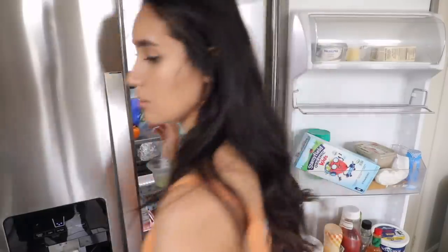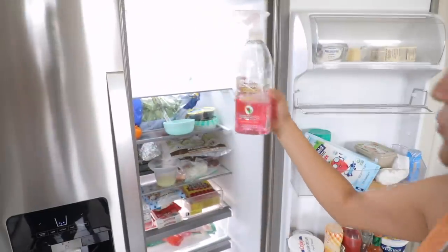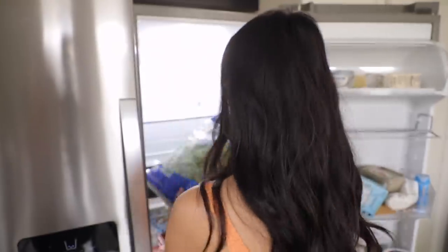Okay, so the first thing I want to do is clean out my fridge. I'm going to be taking basically everything out of the fridge because I want to wipe it down. I'm also going to be looking at all of the food and seeing what's good and bad and what I should throw away.